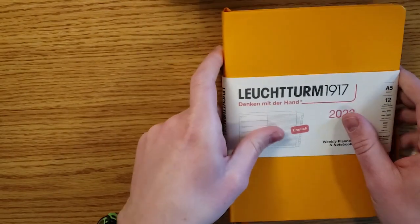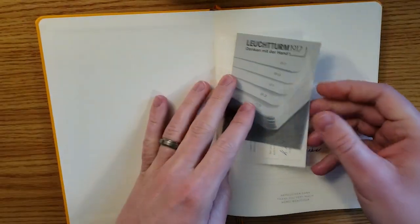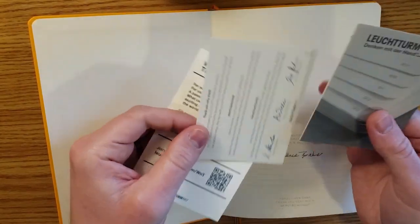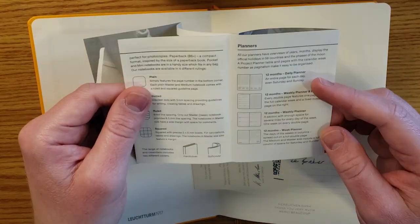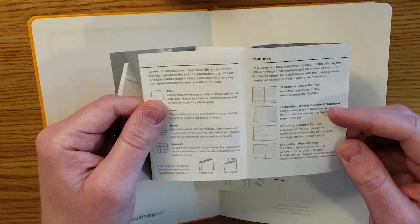Okay, now let's open this thing up and take a look inside. I'm going to take off this dust jackety thing because I don't need it anymore. Okay, so when you first get your planner, it comes with a bunch of info, branding stuff, mostly just marketing, I guess. Oh, there's your different kind of planners. Yeah, they do have a daily, weekly. Okay, I guess I got the weekly planner and notebook.